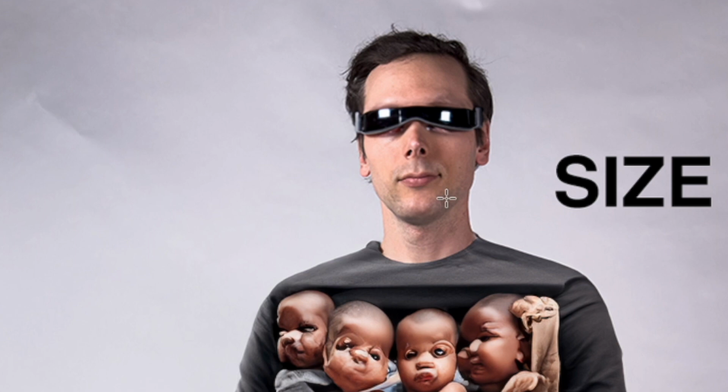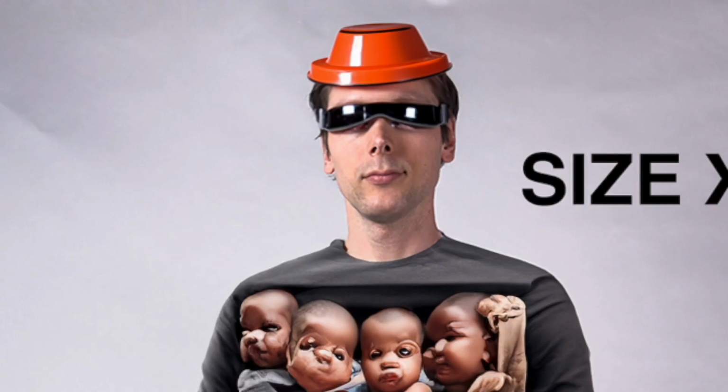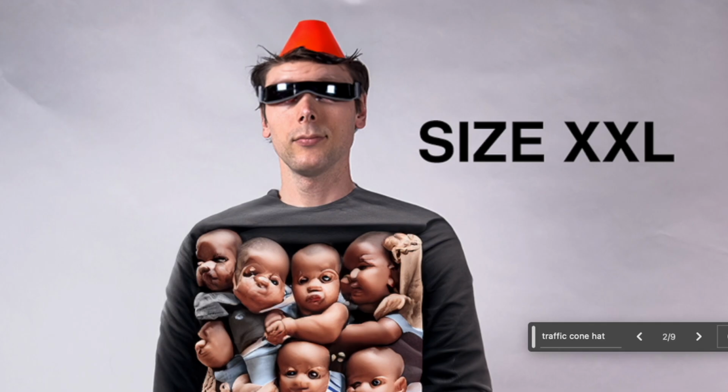Let's see something like a ski goggle. That's definitely more interesting. It's got kind of that Star Trek look to it. Traffic cone hat. It's more hat than traffic cone, which I really like. That's pretty interesting too. I like that it kind of squared off my skull a little bit, which makes it look like I've had some work done on my skull. We're gonna go with this for now. We might come back to it, but let's see if we can keep going, keep making me even cooler.